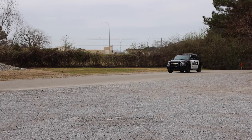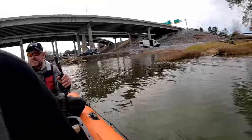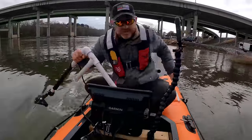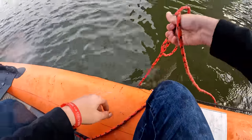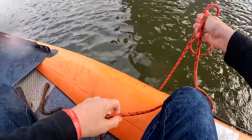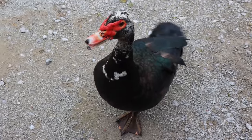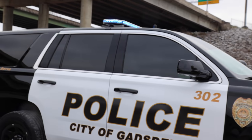Coming in hot. Four police cars out here. Five, actually. We're gonna set up the live scan. Pretty easy. Oh, yeah. Got it? Yeah, for sure, I got it. Okay, just hold on. Venom. Look at Wagner's tail. This is just crazy, man.